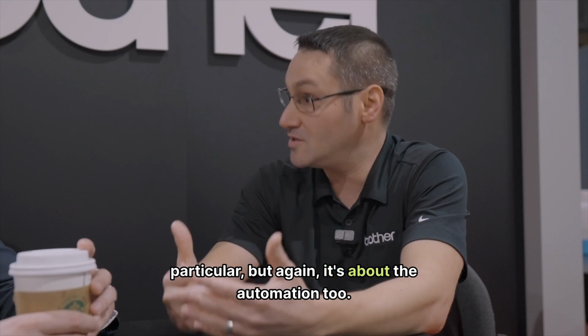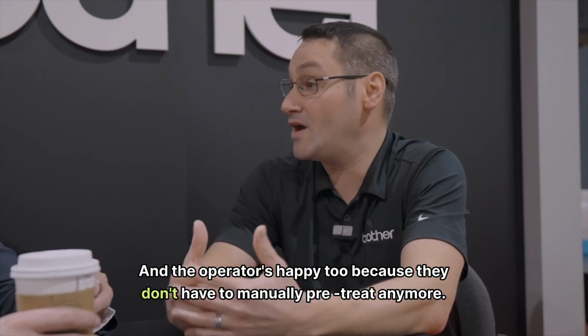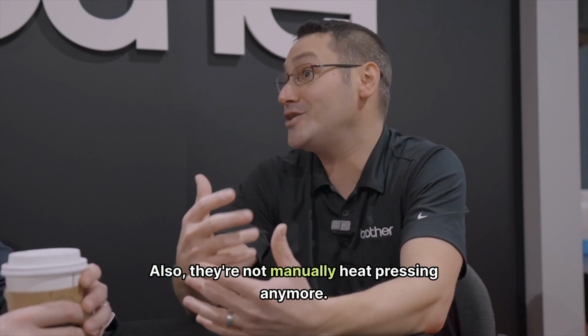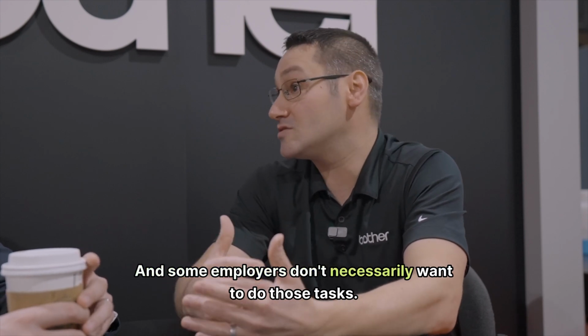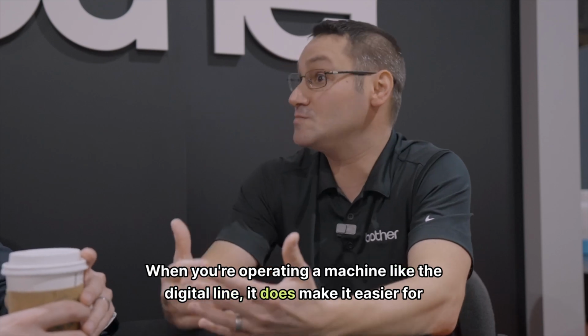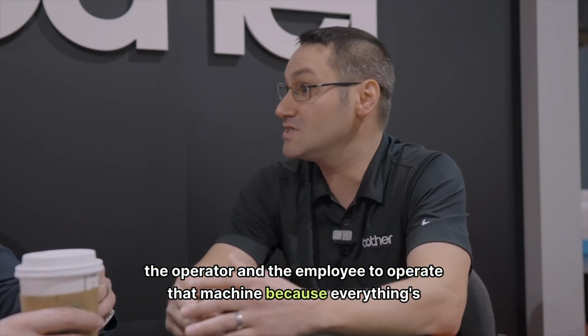That was one of the reasons why they made the switch to the digital line in particular. But again, it's about the automation too. And the operator's happy too because they don't have to manually pre-treat anymore. They're not getting their hands dirty. They're not manually heat pressing anymore. And some employees don't necessarily want to do those tasks. And when you're operating a machine like the digital line, it does make it easier for the employee to operate that machine because everything's automated.